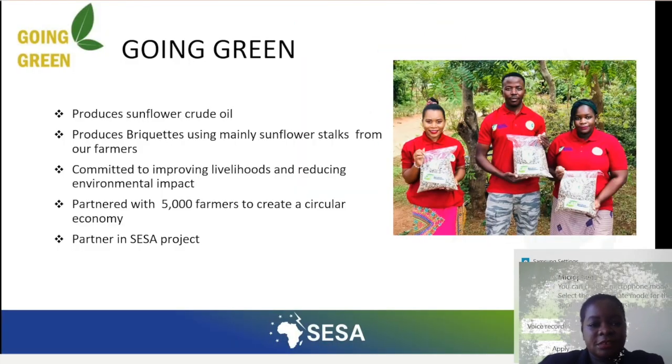We are the producers of sunflower crude oil. We produce briquettes using sunflower stalks from our farmers. We are committed to improving livelihoods and reducing environmental impact. We partnered with 5,000 farmers to create a circular economy. We work with farmers, training them on best agronomic practices, give them certified seed, and buy back their produce. We are the CESA partners in Malawi.